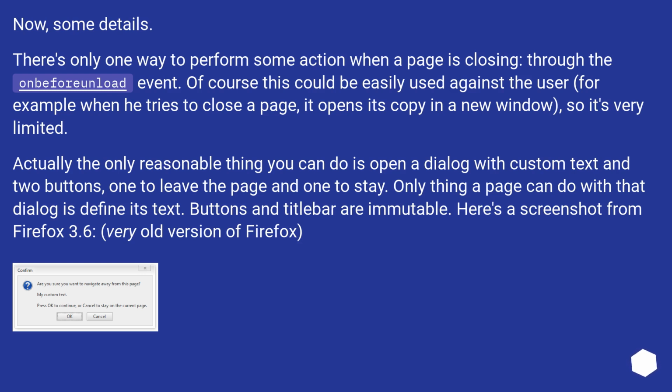Now, some details. There's only one way to perform some action when a page is closing, through the onbeforeunload event. Of course this could be easily used against the user, for example when he tries to close a page, it opens its copy in a new window, so it's very limited. Actually the only reasonable thing you can do is open a dialog with custom text and two buttons, one to leave the page and one to stay.